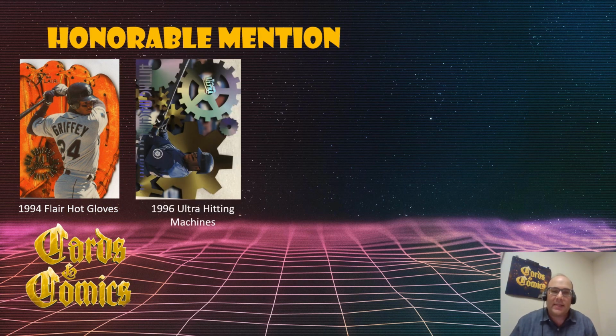Next up, the 96 Ultra Hitting Machines. I have this card. I had the gold medallion version at some point. I must have sold it. I looked through my collection. It's not there. But this is a 1 in 288, I believe, insert, or a 1 in 144. I think it's 288. But either way, it's a hard card to get.